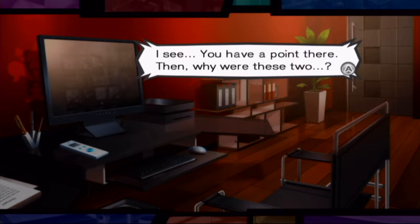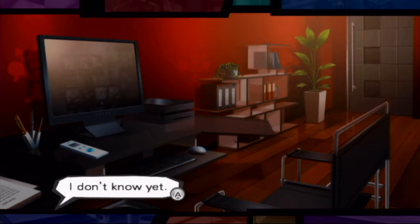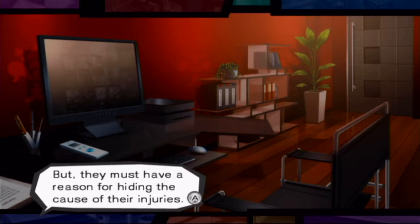Then why were these two... Okay, here's an idea. It seems a little iffy, but just hear me out for a moment. What if she was actually attacking them? Some sort of domestic abuse, and over time they just got sick of it, and they decided to get rid of her. I don't know yet, just like she said, I don't know yet, but it's an idea. But they must have a reason for hiding the cause of their injuries.